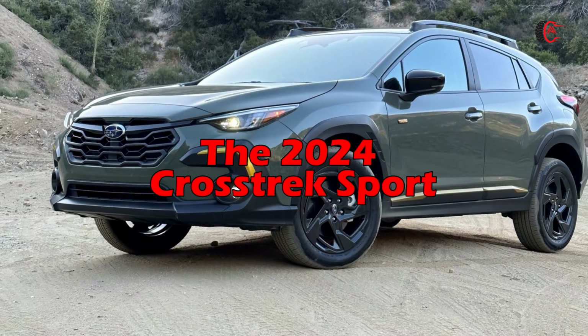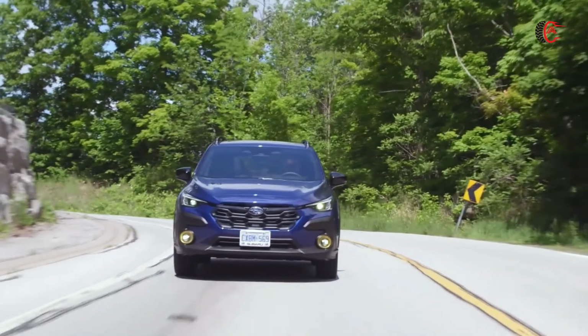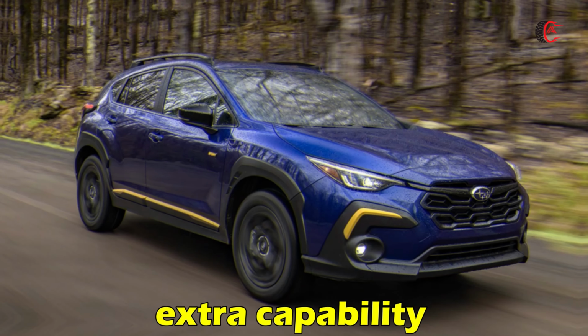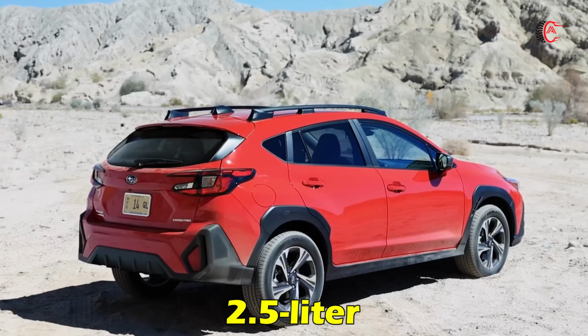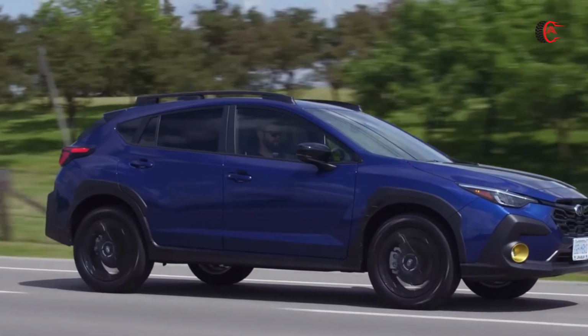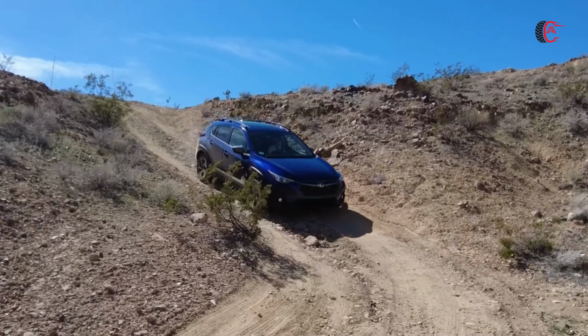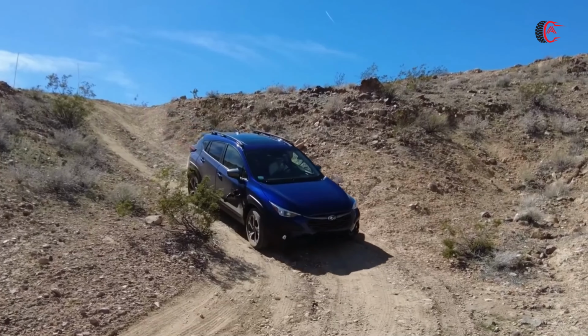The 2024 Crosstrek Sport. The 2024 Crosstrek Sport is loaded with refined power, extra capability, and unique style. The powerful 2.5-liter Subaru Boxer engine features increased torque, so every drive is more engaging and fun. Standard dual-function X mode lets you customize your traction settings to match the road or trail conditions ahead.